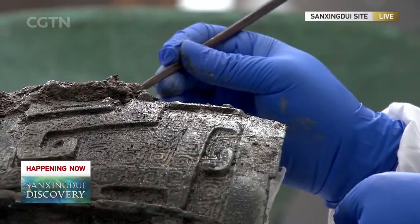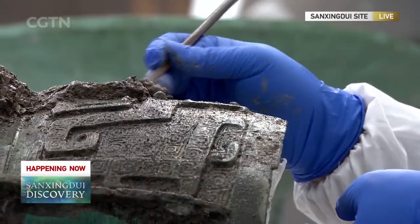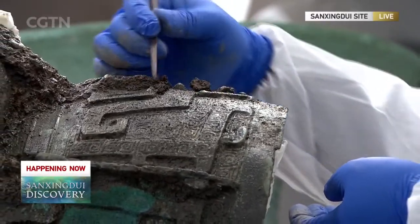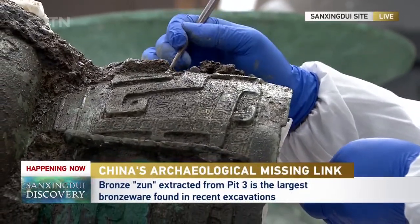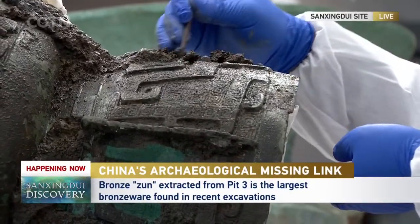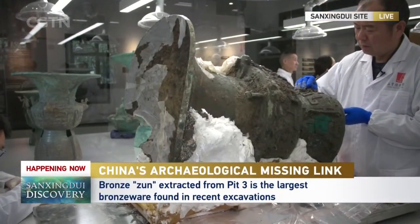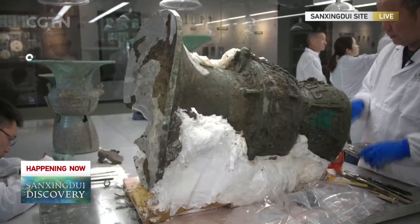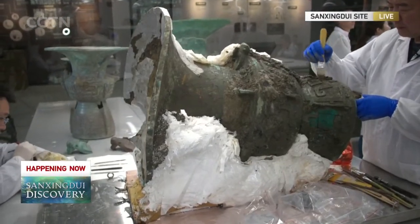You can see that there's a layer of attached soil and we are moving away this layer and we are revealing the motifs on the surface of the bronze. We have to be really careful because after thousands of years of burial, this whole vessel becomes very fragile and weak. That's why we have to give a lot of attention to that. It has a total height of 70 centimeters. It's the biggest bronze ever discovered from the Sanxingdui ruins. That's why we have to give a lot of attention and studies to that.